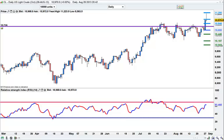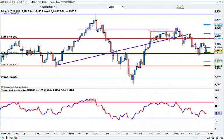Let's look at the FTSE. That's done. That's very similar to the Dow. Okay.